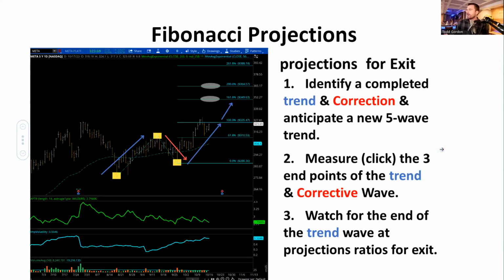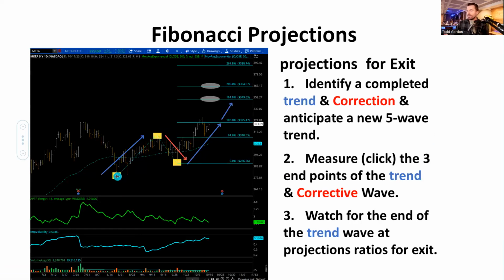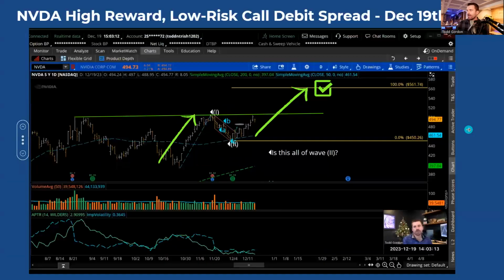Okay. Meta, this was August, September, October. Meta, beautiful uptrend, nice correction. So you click 3 times, once, twice, 3. And these were your upside projections in Meta. Clearly we're through those, but we did respect them on the way up.